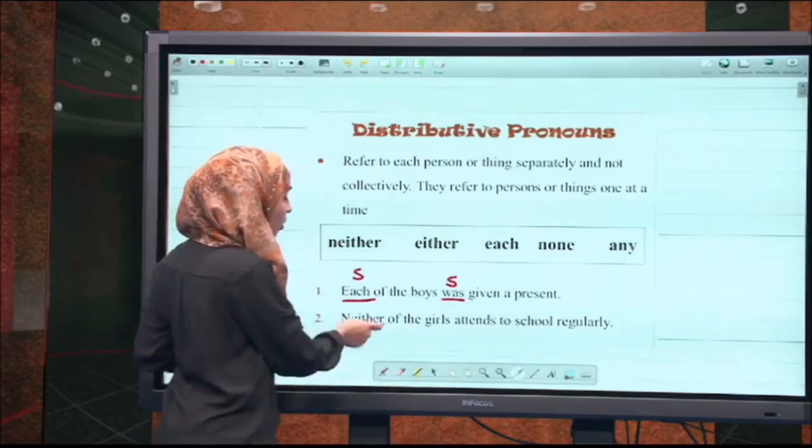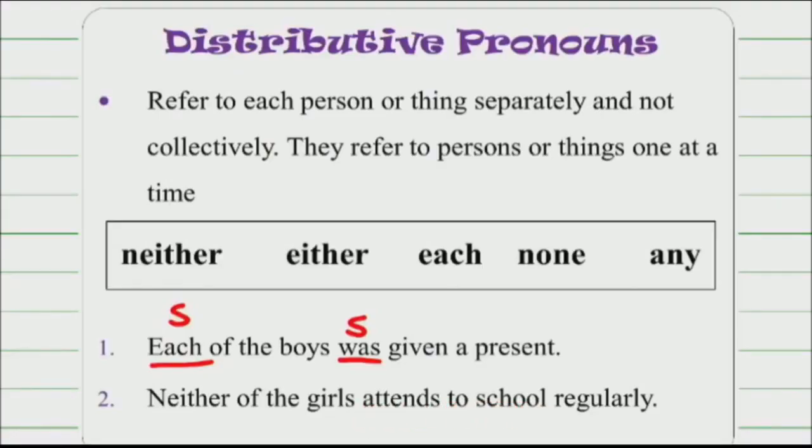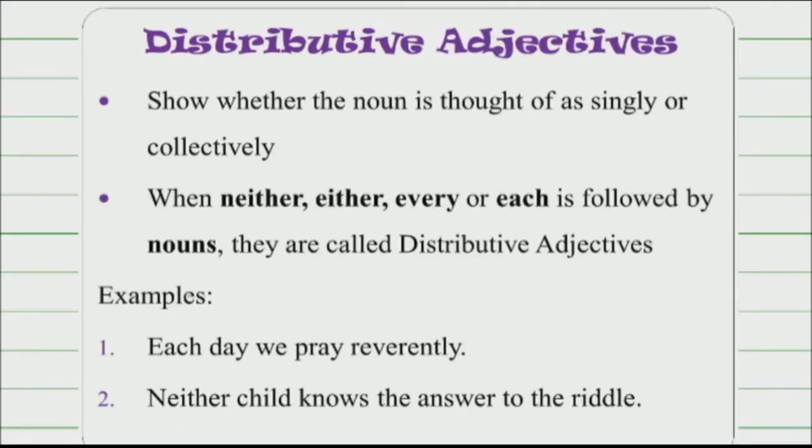Likewise, in number two, neither of the girls attends school regularly, right? So here we have neither being your distributive pronoun, and it is followed by a singular verb. Now, this goes with the rule for neither of or either of. Similarly, when your subject is each or any of those, it is singular in meaning, so it takes a singular verb. And with neither of and either of, a singular verb is required. So you must know that as well. It's not just to say that you know your distributive pronouns or you are able to identify them. You must be able to use them in a sentence correctly. So subject and verb, really important.